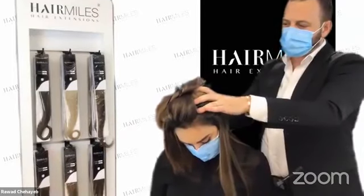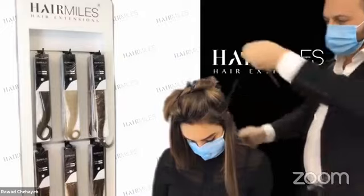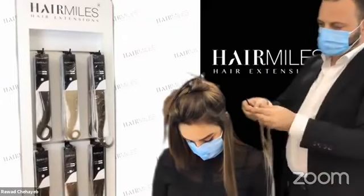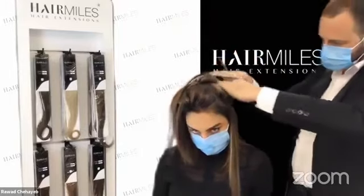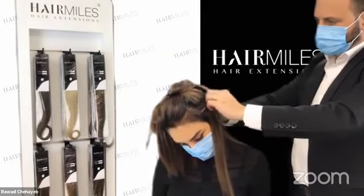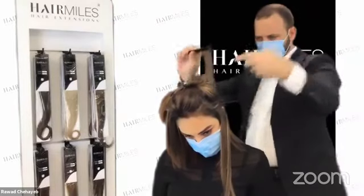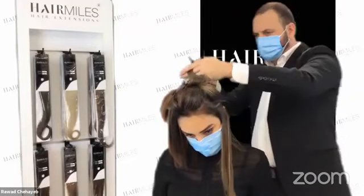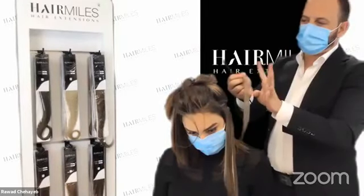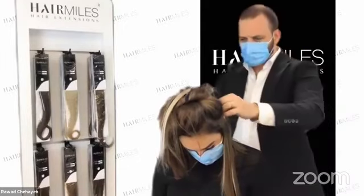A full head of hair extensions should take between 15 minutes to 35 minutes max. It should not take longer than this. As you see, I'm not touching the tape with my own hands. I'm only touching the hair.